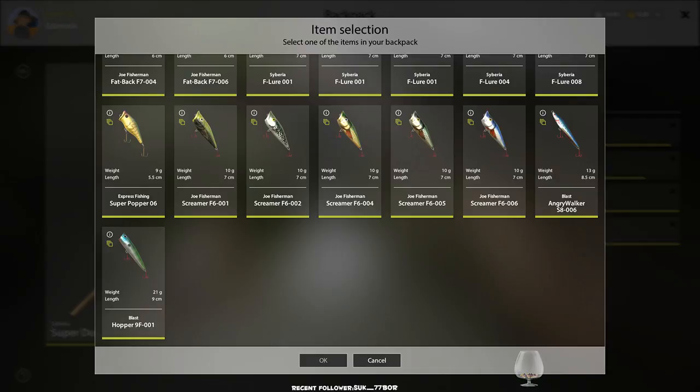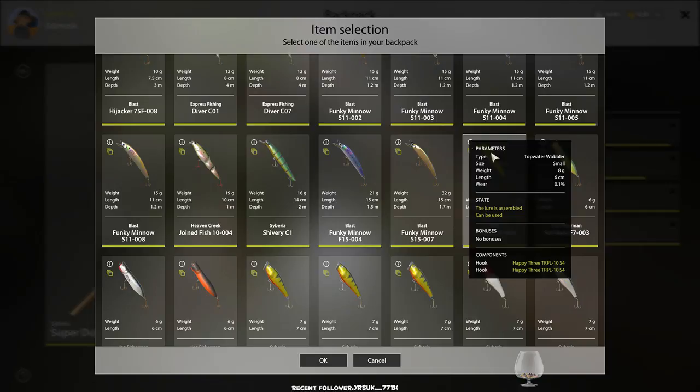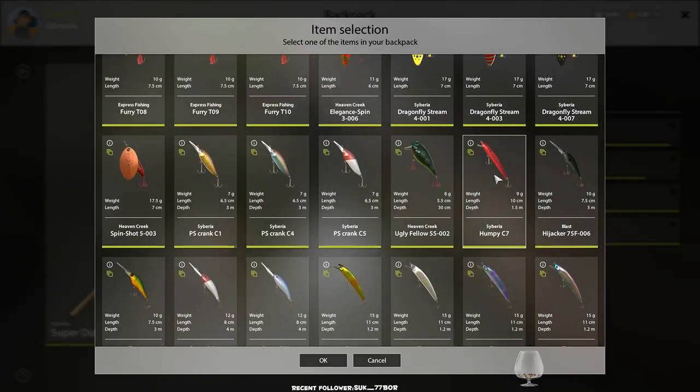More success with blast poppers. I have blast poppers, don't I? I think I've just had a look. Let's have a see. Blast poppers or hoppers? Is it that one you mean, Mike? Or have I not got one of them? What you're on about?